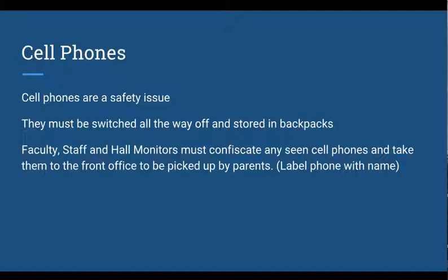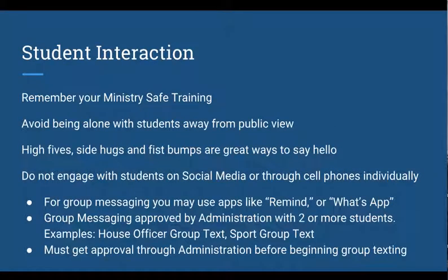Make sure if you are confiscating a cell phone that you do it politely. You should just remind a student, "I'm sorry, there are no cell phones allowed on campus. I'll need to take that to the office. You can have a parent pick it up after school." And then I make sure to put a sticky note on that phone with the student's name, and I turn it into Mrs. Jones. So you can be polite, but just straightforward with the student and take that phone downstairs. But if you don't put a name on it, it's really hard for us to contact that parent to have them come pick it up.